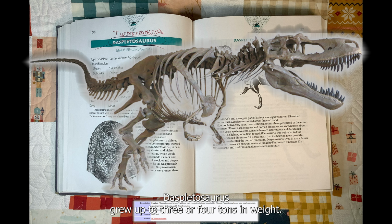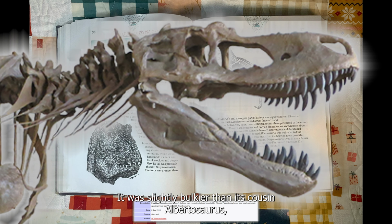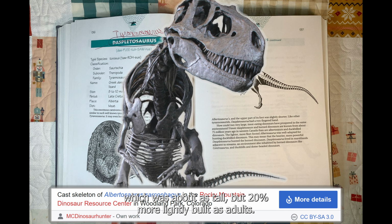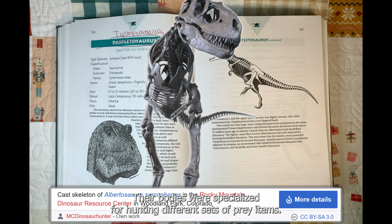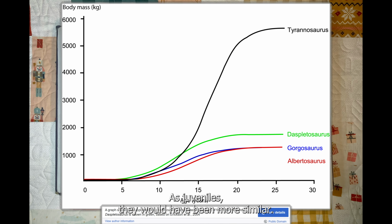Cetiosaurus grew up to 3 or 4 tons in weight. It was slightly bulkier than its cousin Albertosaurus, which was about as tall, but 20% more lightly built. As adults, their bodies were specialized for hunting different sets of prey items. As juveniles, they would have been more similar. It seems juvenile tyrannosaurs sometimes hunted ornithomimosaurs, which were comparable in speed to an ostrich.